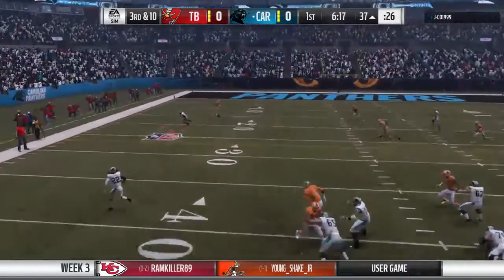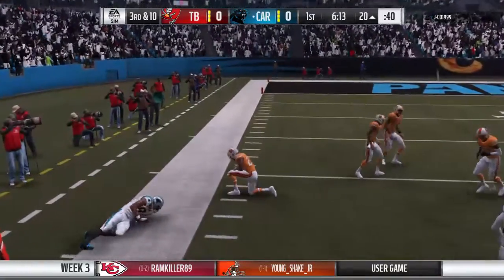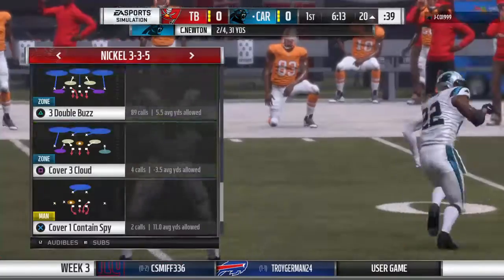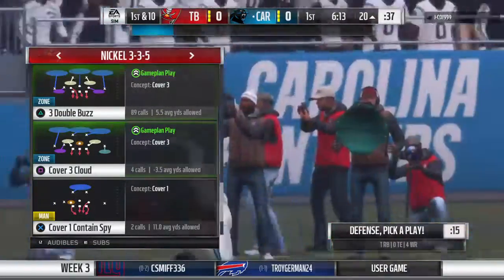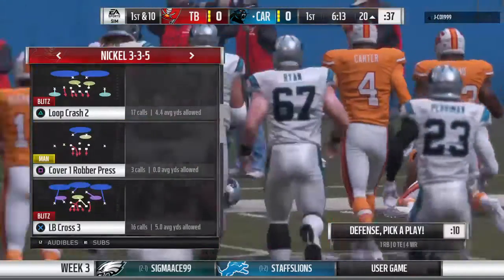Throwing on 3rd down, Newton. Man open, and St. Brown has got it. And down to the 20 he'll go before heading out of bounds. 18 yards on his first catch of the game. It's a first down.